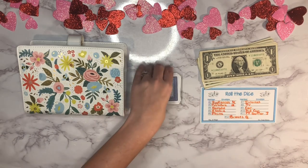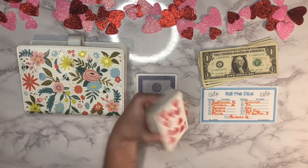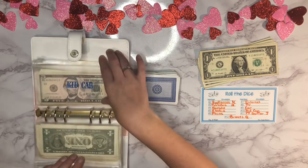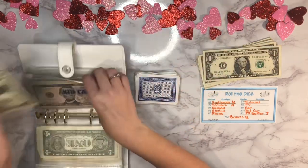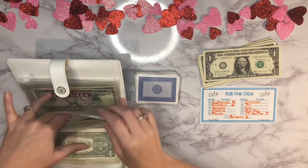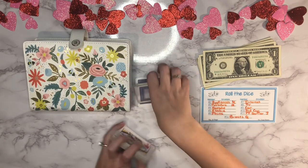Next up, let's go towards the bottom for a 10. 10 is kid car. All right. So, right here. So, $1 will go in there. Okay. Let's see, and we'll mix them up again.